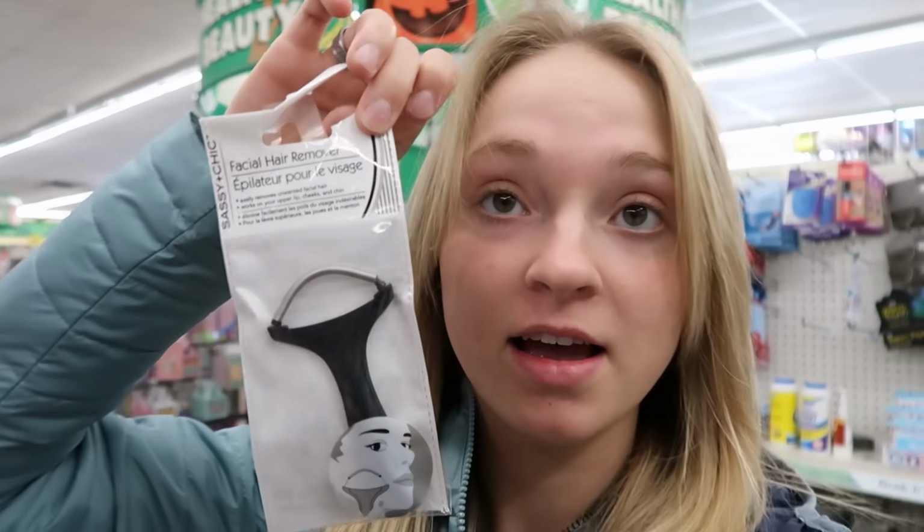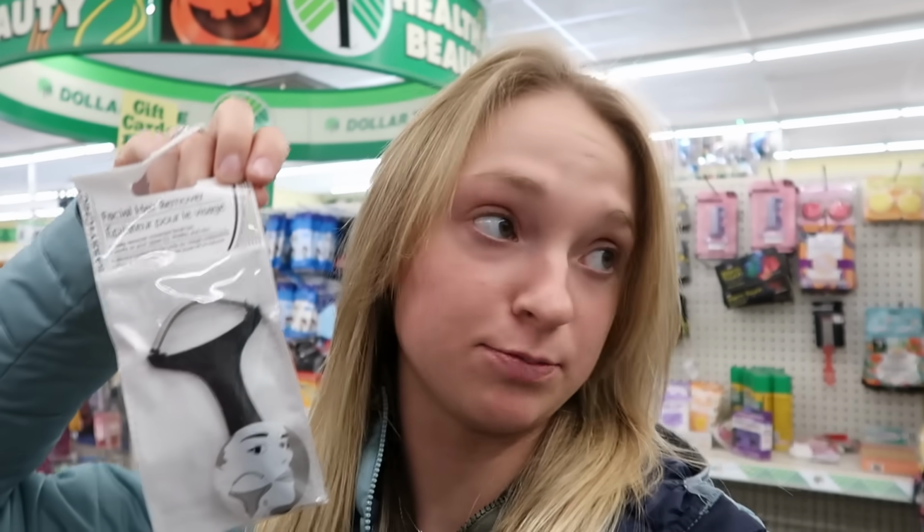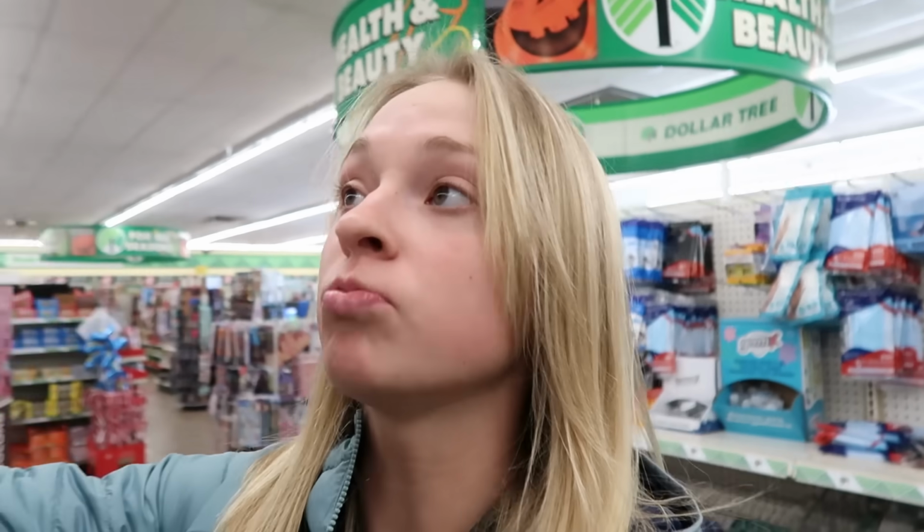That doesn't look soft at all. And can we just say, ow. It's a facial remover. It's a spring that removes your face. What? It's supposed to remove the hair on your face via spring. I'm gonna go with a razor.